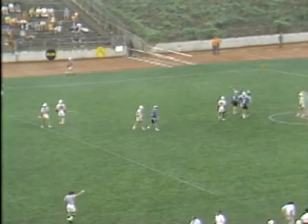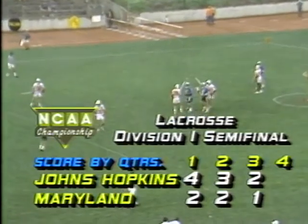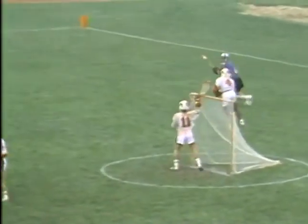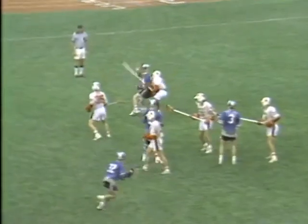Maryland has come back against this team earlier in the season, and if you look at the score by quarters, you see Hopkins beating Maryland in every quarter by 1 goal in the last 2 and 2 in the first. 9-5, 4 goals with this much time is not going to be the end of it for Maryland, but they've got to make their move soon.